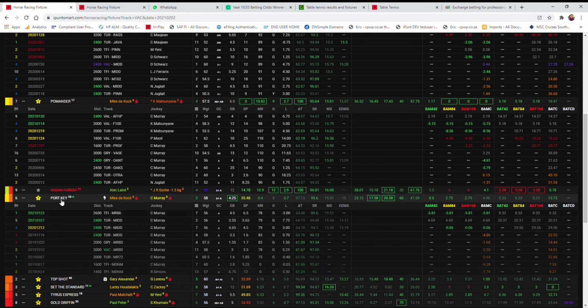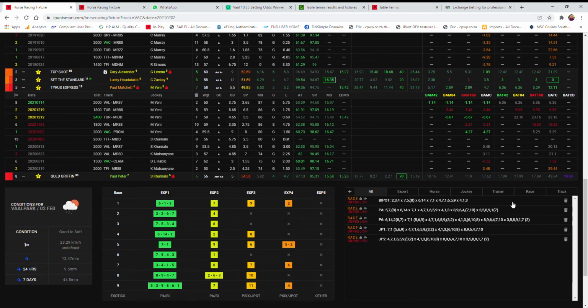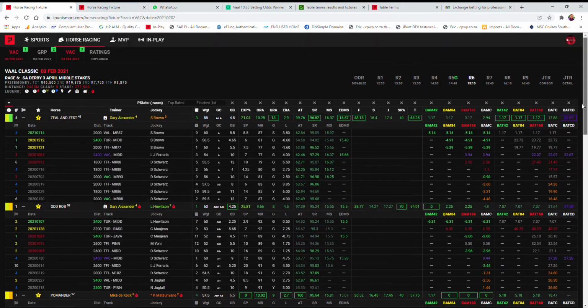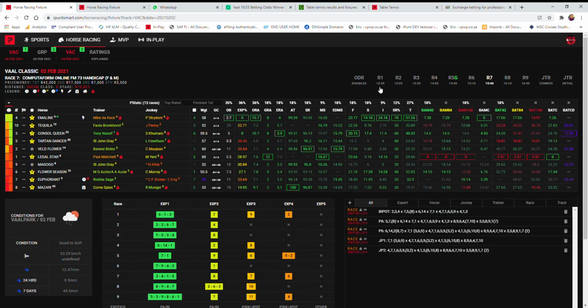Port Key, Tyrus Express, and where's my 9? 9 is now gone, so that's good news. That's one less to worry about when the 9 goes. We'll keep the 9 there for if the favourite does perform over the longer distance, then we'll double up in the pick 6. But it does look quite a tough little race, so I'm not going to say anything more about that.